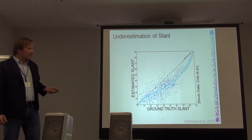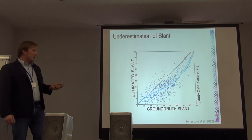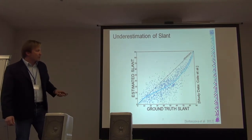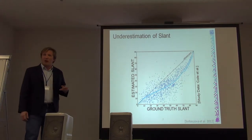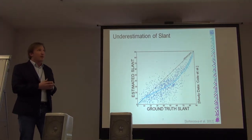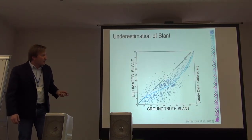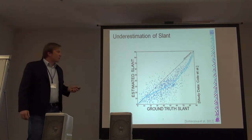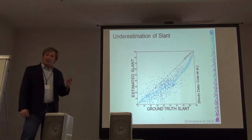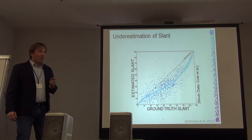And we have found out, not with tilt but with slant, that there is a systematic error from our statistics. We were very surprised that this is the ground truth slant and this is the estimated slant. It's not linear, but it's systematically underestimated. We are looking at 3D visualizations systematically on the regular displays, not in stereo. We are systematically underestimating these slants. That's what the statistics basically are saying. And that was kind of interesting to us. Why is this happening? And can we improve it even more importantly?